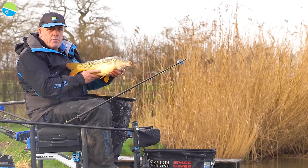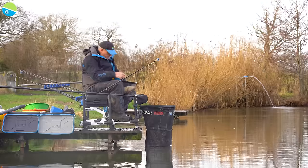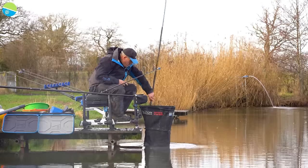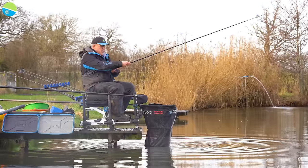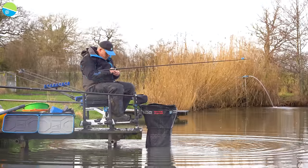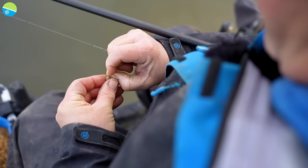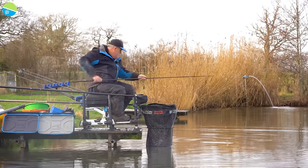I said 15 minutes to get my first indication. And now, hopefully, we'll start catching a few. Don't expect to catch millions, you know what I mean? The water's quite chilly. We've had all this bad weather. I'm just using a 4mm Pro Expander. I've just got a little bit of bait booster on them. I've done them last night. I've not put a 6mm on yet.